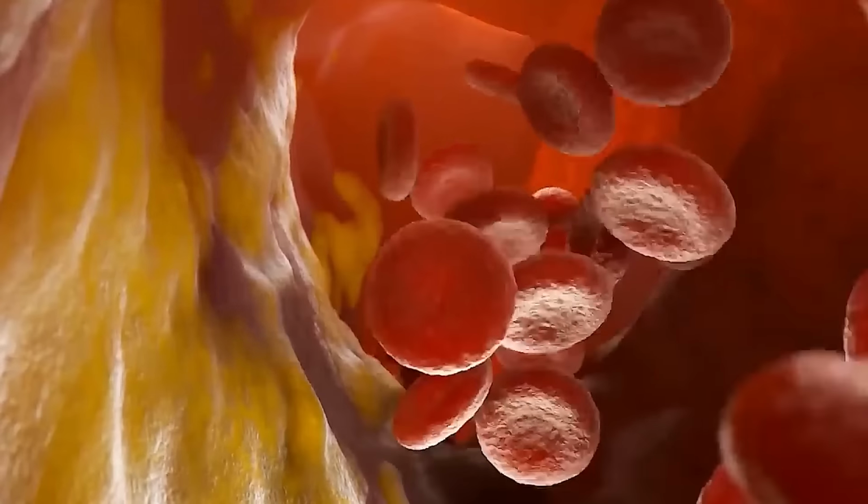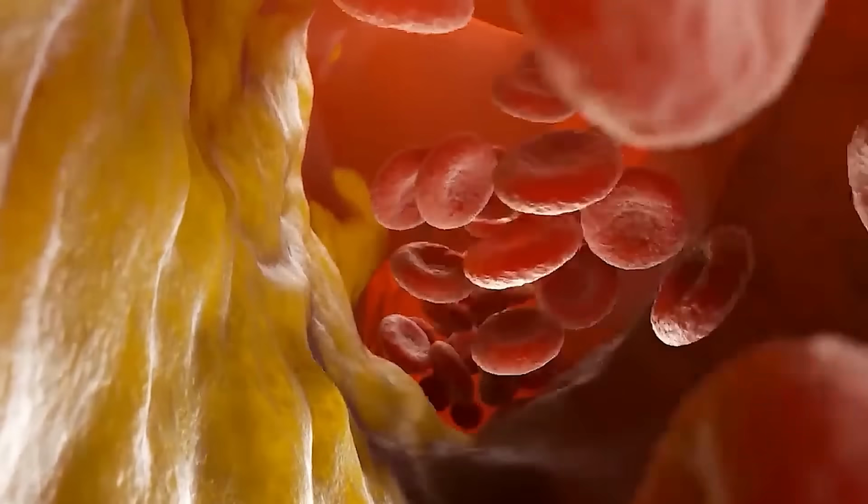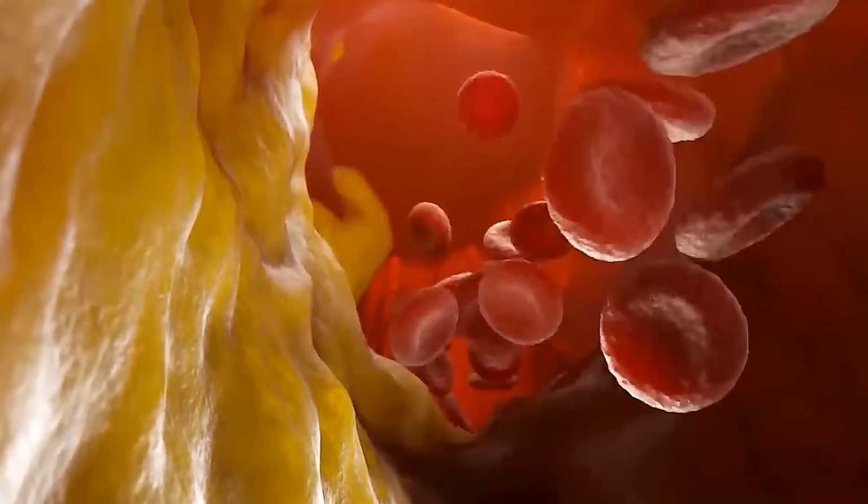And the fat in the liver can eventually start to back up, and it can lead to other potential problems, like high LDLs, high triglycerides. And that will cause plaquing in our arteries, causing more potential problems to our heart and our brain.